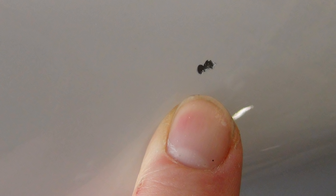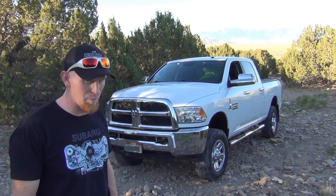Another thing is just the paint chips. I've got a bunch of little paint chips that keep showing up. I don't like that. I think that the paint could be less brittle or thicker or something. They did not dial in the paint on these things.